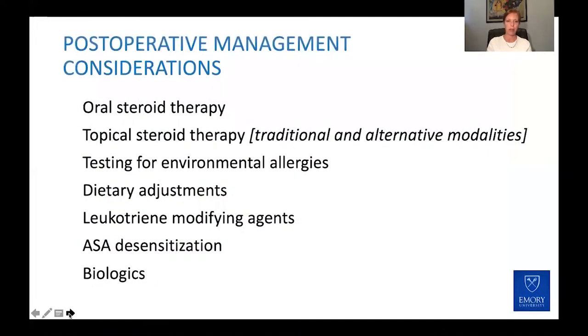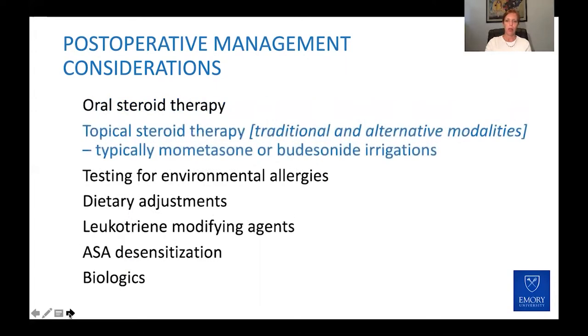So we'll spend the last portion discussing postoperative management considerations. Briefly, oral steroid therapy is often used postoperatively for AERD patients. It's typically short-term. It can also be used for acute exacerbations as well. The standard maintenance regimen for these patients is usually topical steroid therapy in the form of high-volume irrigations with mometasone or budesonide.